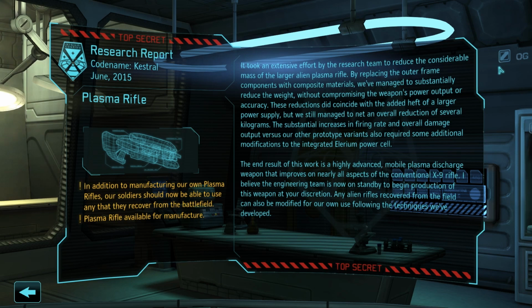How heavy is this weapon? I mean, okay, think about it. A fully loaded M16 is about 4 kilograms. So this is an overall reduction of several kilograms. So what was this weapon? What, I don't know, 6 or 10 kilos at the start.